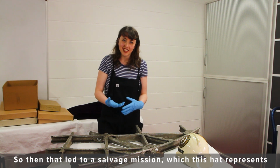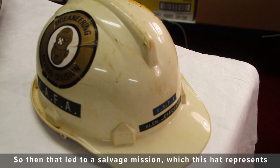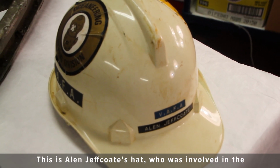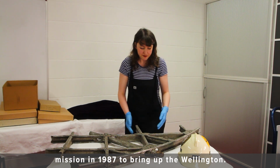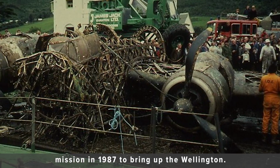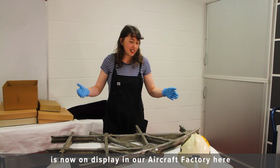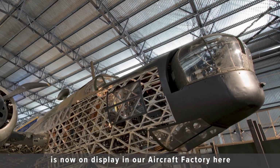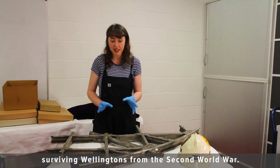So then that led to a salvage mission, which this hat represents. This is Alan Jeffcoat's hat, who was involved in the mission in 1987 to bring up the Wellington. It came in several parts, but also quite complete, and is now on display in our aircraft factory here at Brooklands Museum, and is one of only two surviving Wellingtons from the Second World War.